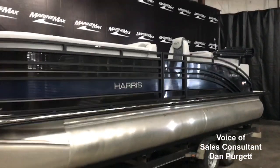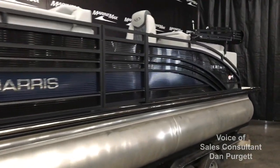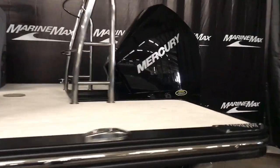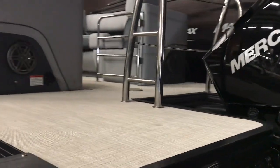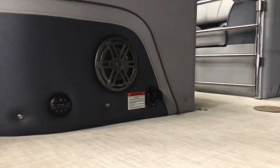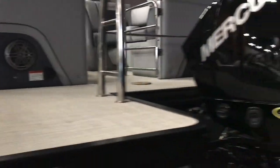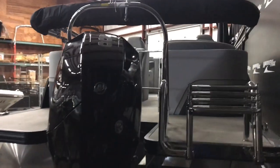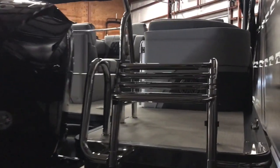Today we're looking at an all-new 2020 Harris Solstice 250. This is a 25-foot boat. This has got some speakers here, which is nice for if you're hanging out at the sandbar. Radio control. This boat is powered by a 200 horsepower Mercury engine.